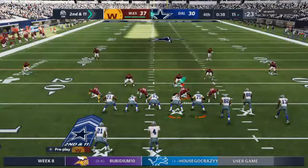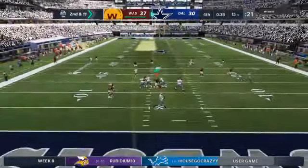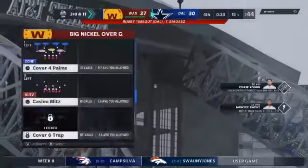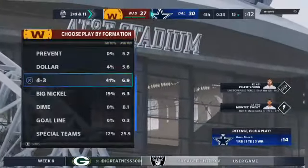Defensively, you can't just lay back and let them do whatever they want. So it is a cat and mouse deal here. How much pressure will the defense bring, and how much pressure can the offense handle? We're going to find out. Oh, he'll want that one back. Incomplete. He doesn't drop too many in that department. 3rd down.